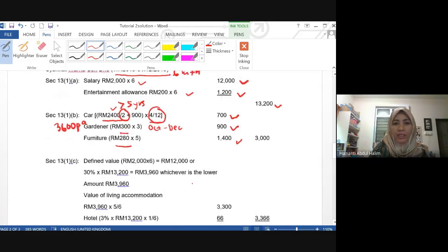Alright, 13.1c, you jawab macam saya jawab tak? Kita tengok dulu the answer. Sama tak? Sama. Okay. Ada yang tak sama? Alright, never mind. Okay, yang sama, okay, very good. Yang tak sama, don't worry.